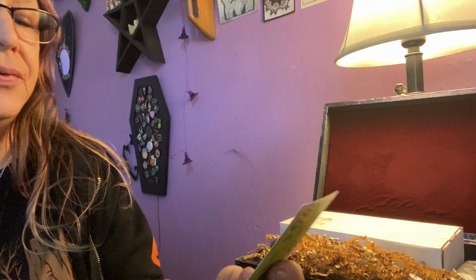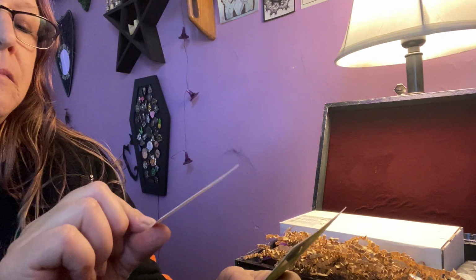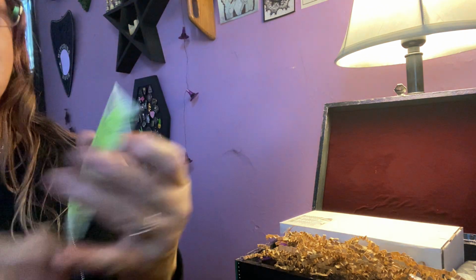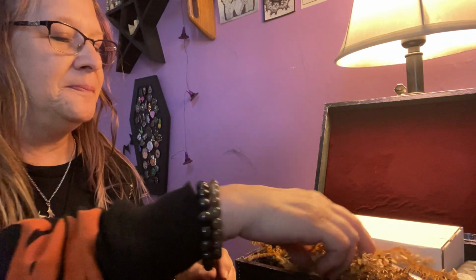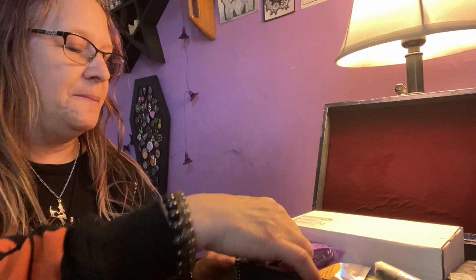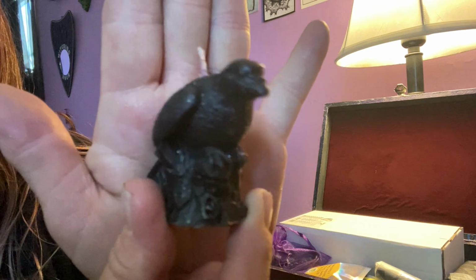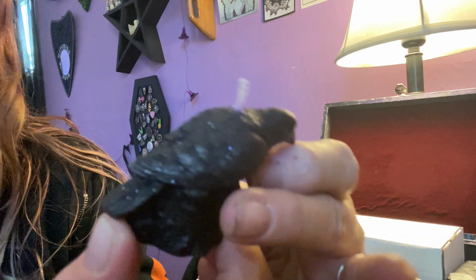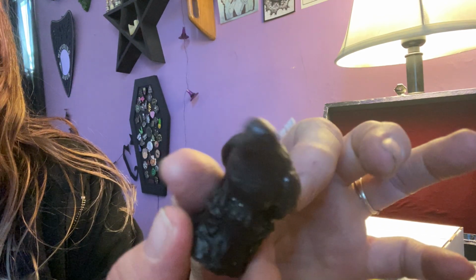So we got some stickers. Cool Wolf. Tarot card. Beautiful card she created. Like that a lot. Right, let's get rid of the noodlies. Noodlies. Okay. Wow, this is really beautiful. A raven, sparkly black, and it's a candle. Ooh, very, very nice. I like him. It's going on my altar.